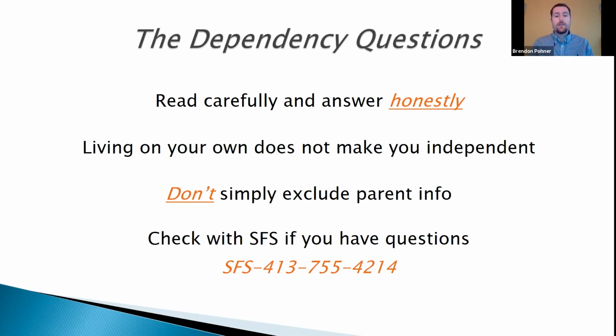If you can't answer yes to any of them, you are dependent upon your parents, and don't simply exclude your parent info. If you think that something's wrong, or you couldn't answer yes to any of those, but you really think you shouldn't be putting your parents' information in here, give us a call. Here's our number right here. Tell us what's going on. We can usually help you figure it out because there are some exceptions to these rules. Not many, but there are, and you might fall under them.